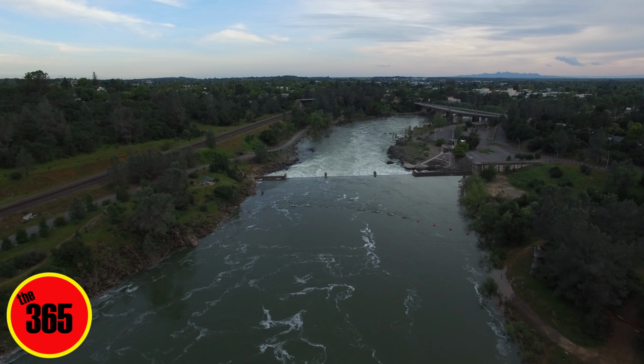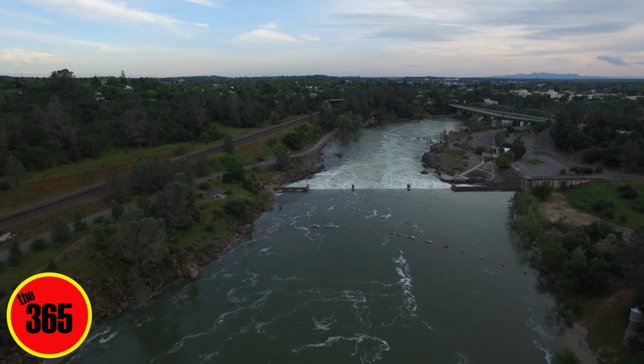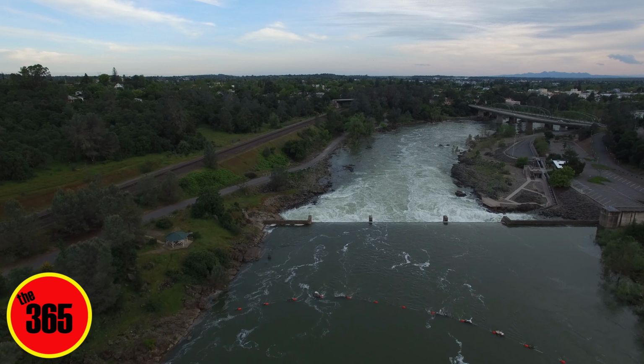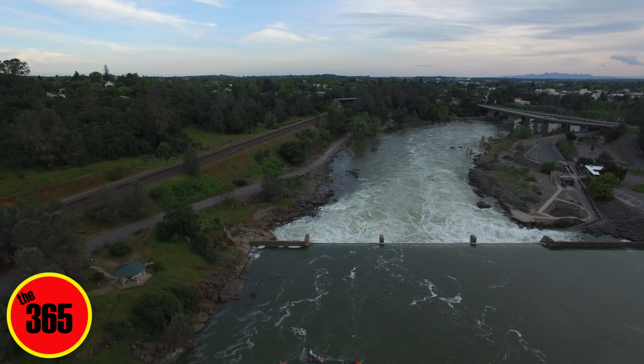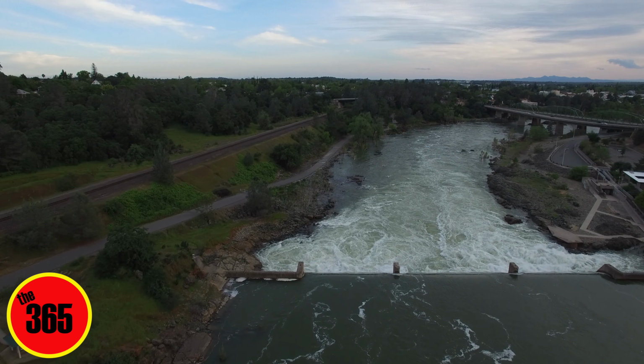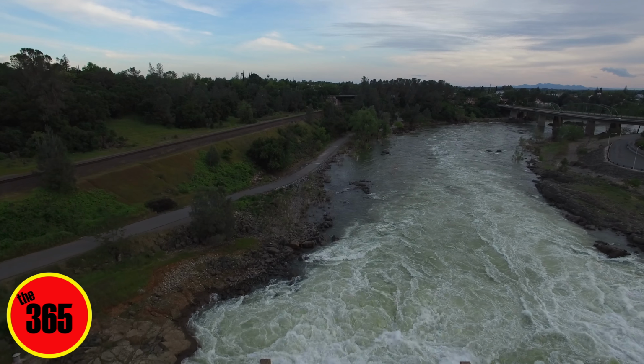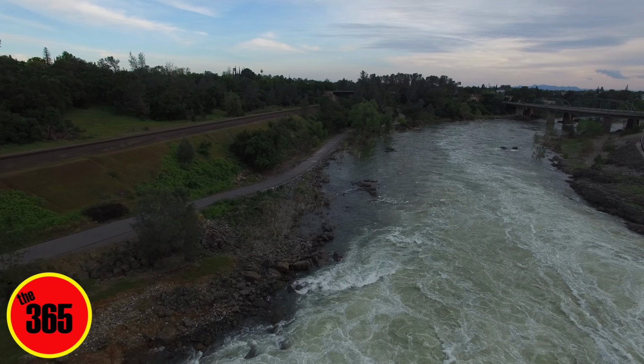There we go. I'm gonna fly it right over the top of me. Come down a bit as I'm coming, just so you guys can see where I'm actually at here. Kind of buzz myself.